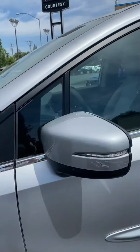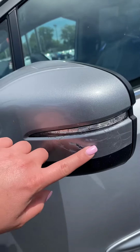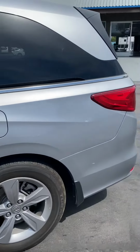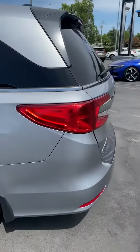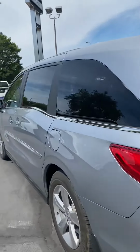But one of the minor cosmetic blemishes I wanted to point out, we have a little scuff right here. And we'll do our best to try to wax and buff and things of that sort, but I just wanted to let you know because I do understand there's a bit of a drive between you and I, so I want to be fully transparent about everything.